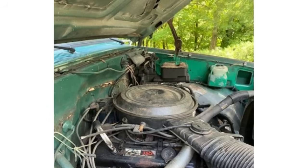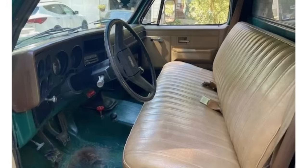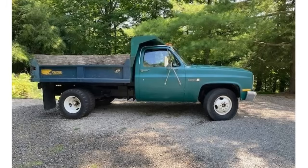The odometer shows just 67,314 miles, incredibly low for a truck of this vintage, especially one built to work. It's rear-wheel drive, finished in a classic green paint that still holds its charm, and it's listed in excellent condition with a clean title in hand. Whether you're a landscaper, contractor, or someone looking for a farm or property rig with a ton of classic style and function, this dump truck offers both.